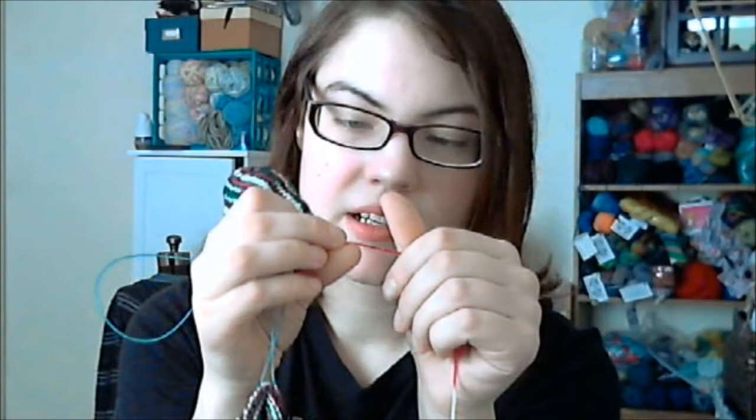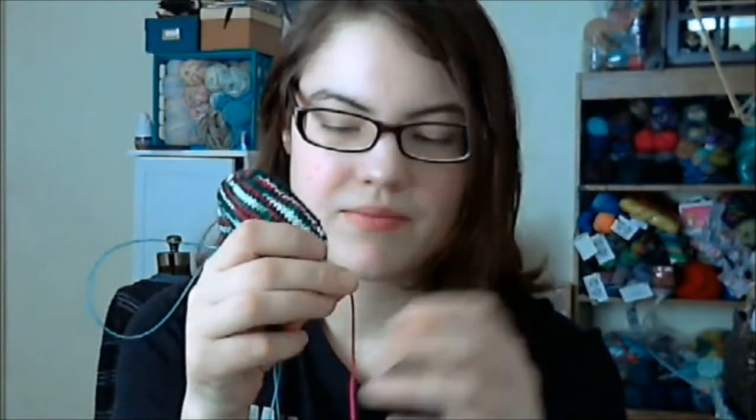It is 80% superwash merino, 20% nylon, but it reminds me of, it's a 2-ply. So it's got that textury roundness to it, not the smooth roundness. Does that make sense? And it kind of reminds me of the twist of Madeline Tosh sock, but of course it has the nylon content, so that will hopefully make it better for wearing.